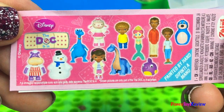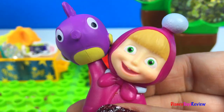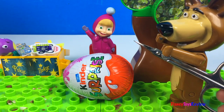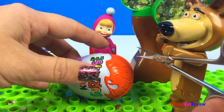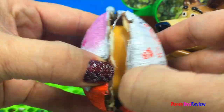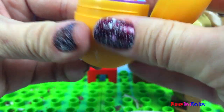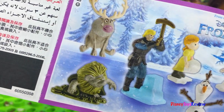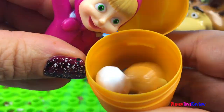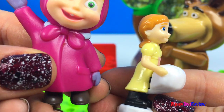From Doc McStuffins. Wow, it's Squeakers. Oh, look, here's Bear. How did you open all the eggs? Don't worry, we've got scissors to open the last one. We have another Frozen surprise. Let's see who it is. It's Anna. Look, she's playing with snow. How fun is that?